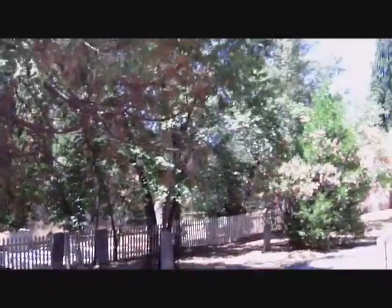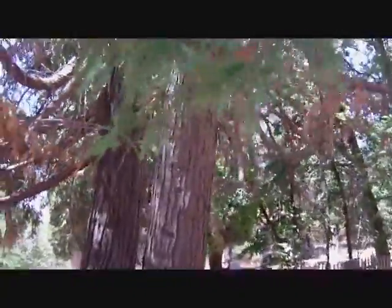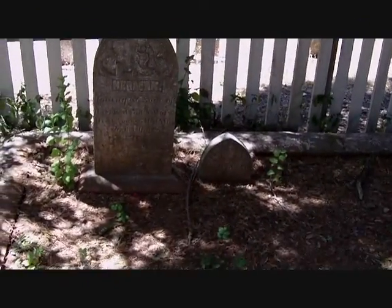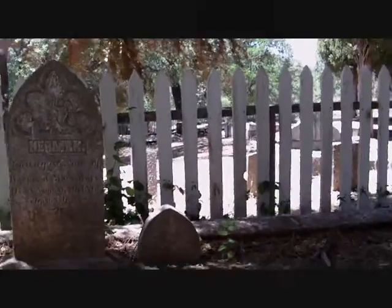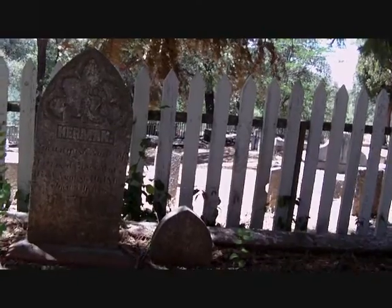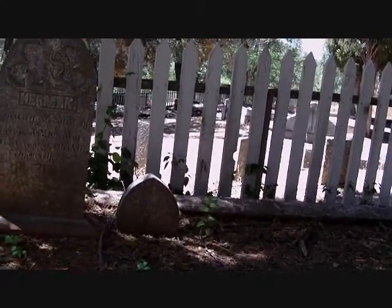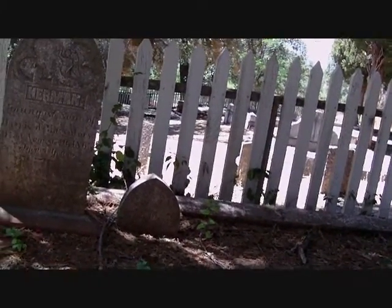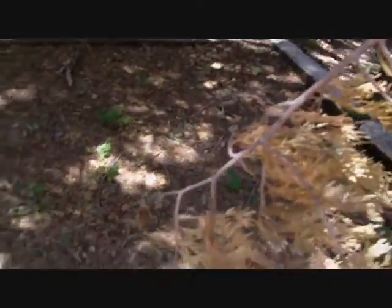Here's an old stone over here. I haven't looked at it for a while. Let me see here. Herman, youngest son of Hans and Mary Morse. He died August 10th, 1861, aged, looks like it says 1 year. Kind of sad. It happens. So it's kind of a big plot, so I don't know if the baby's here and mom and dad are in the other half here or what.